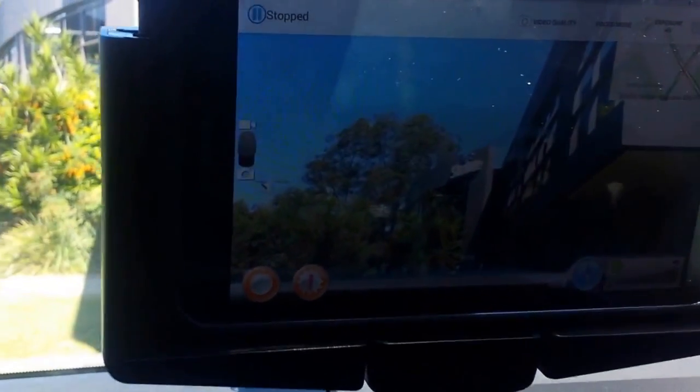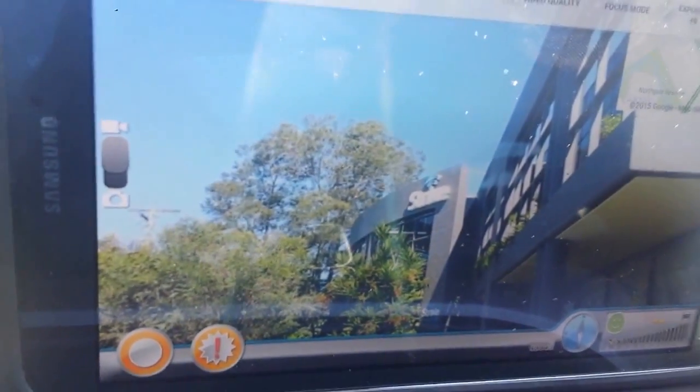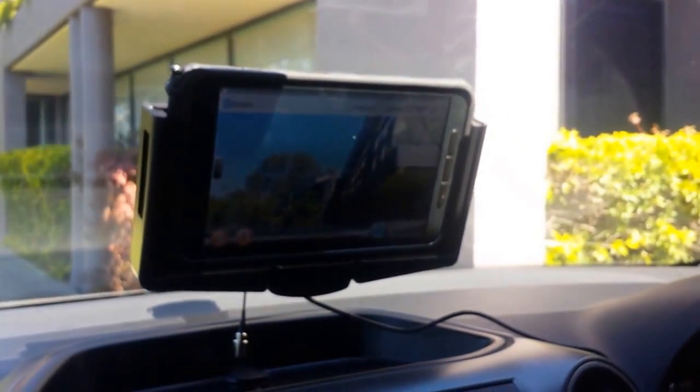And there you go, there's a picture of the Strike HQ, and that's coming straight through the holder. We're really excited about this and the capability it gives our customers, and we hope you are too.